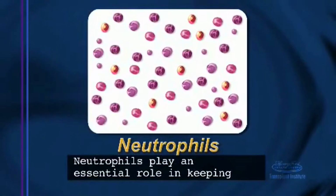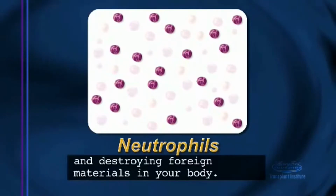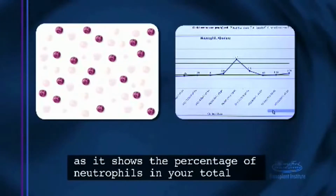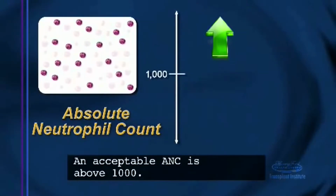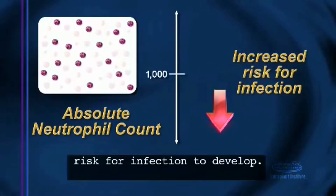Neutrophils play an essential role in keeping you healthy as they fight infection by surrounding and destroying foreign materials in your body. The absolute neutrophil count, or ANC, is very important, as it shows the percentage of neutrophils in your total white blood count. An acceptable ANC is above 1,000. If your count is less than 1,000, there is an increased risk for infection to develop.